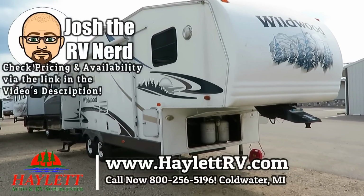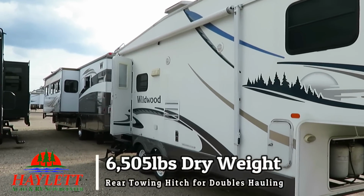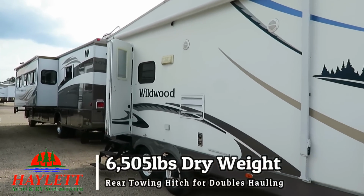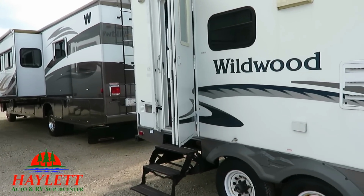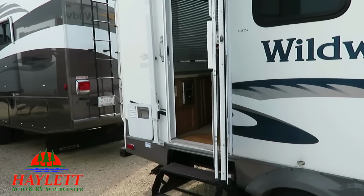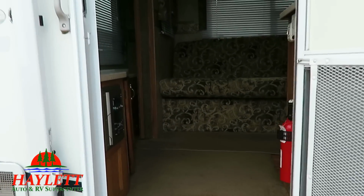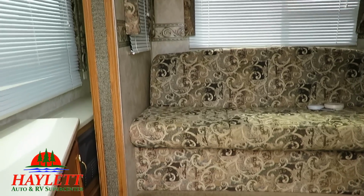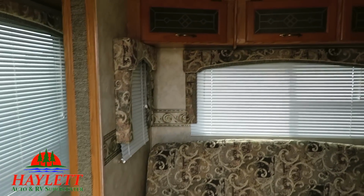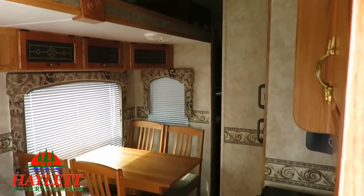6,500, 5 pounds. They're going to call it a 25 foot, but it's probably 27, 28 foot tip to tail Wildwood rear combination living entertainment couples camper here at Haywood RV of Coldwater, Michigan. And interestingly, this layout is sort of the predecessor to things like the 25 foot rear entertainment living combination Eagles, Cougars, Winnebagos, and Open Ranges that you see in the marketplace today.